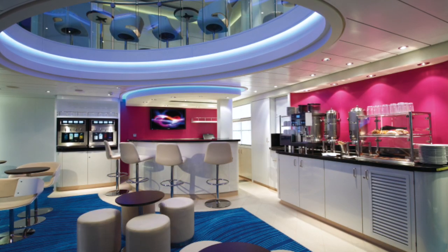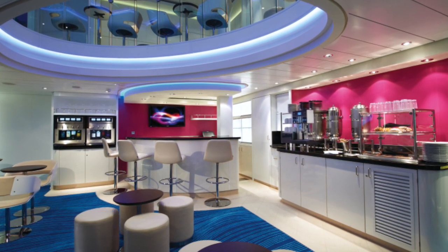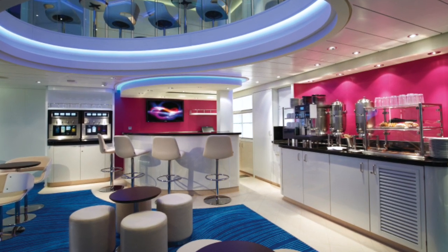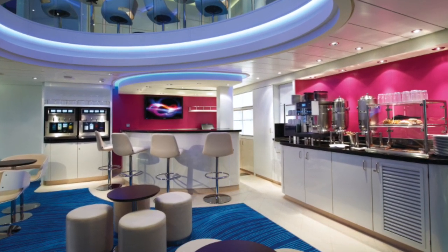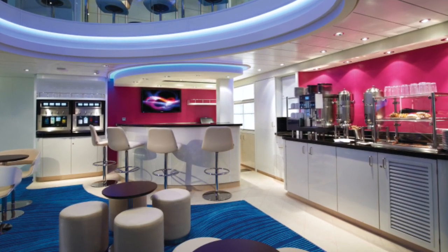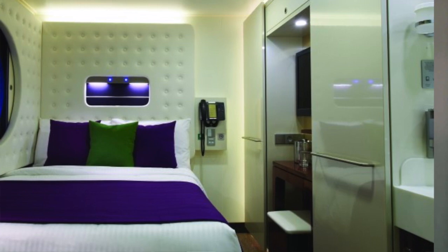You can go in there, and it's an area to hang out in that people in the other staterooms don't have access to on their own. They have beverages and snacks. In the morning, they'll have pastries, and you can get coffee. So it's very convenient. You don't have to go all the way to the buffet to get food. If you just want a quick bite, that's definitely a perk of the studio staterooms.